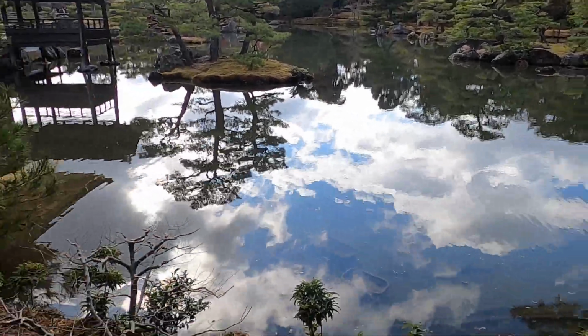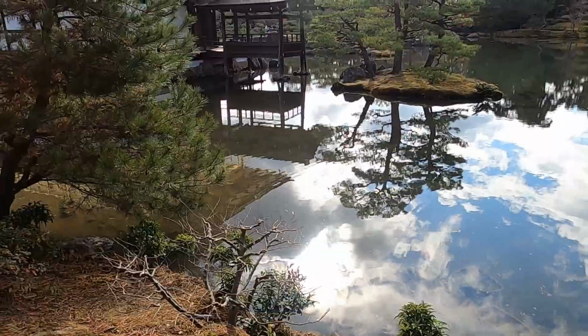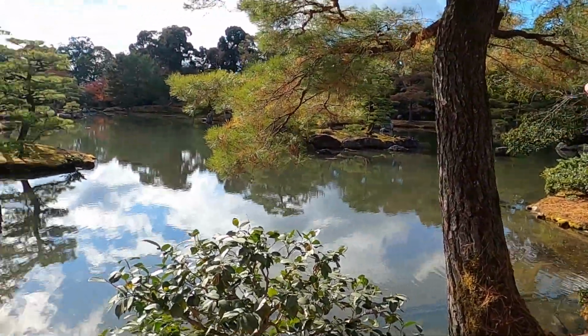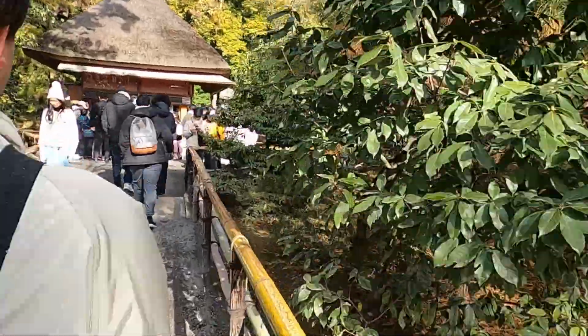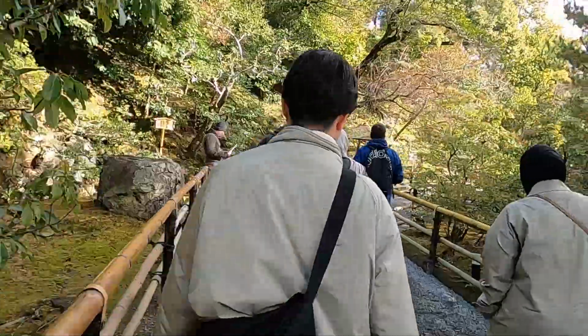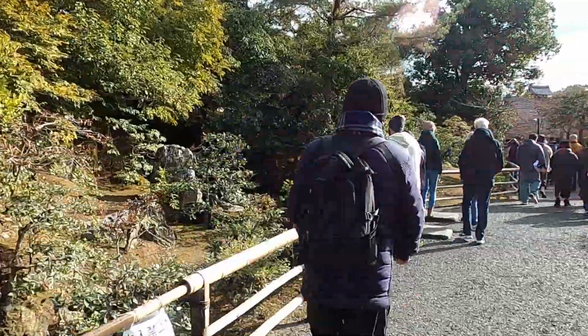Continuing with the tour, we admire small islands scattered across the pond constructed with stones gifted to Shogun Yoshimitsu by other daimyos, further reflecting the shogun's considerable influence and power, at times surpassing even that of the emperor. Next, we pass a small waterfall called Dragon Gate or Yu Monotaki.